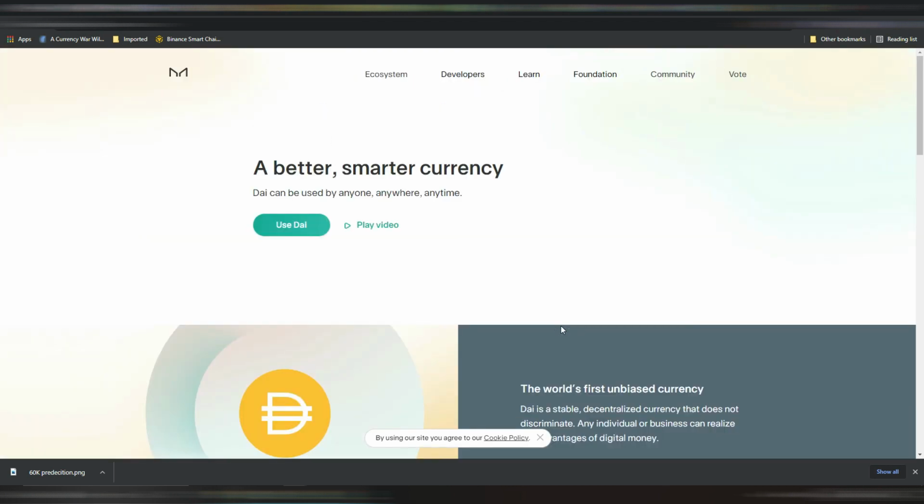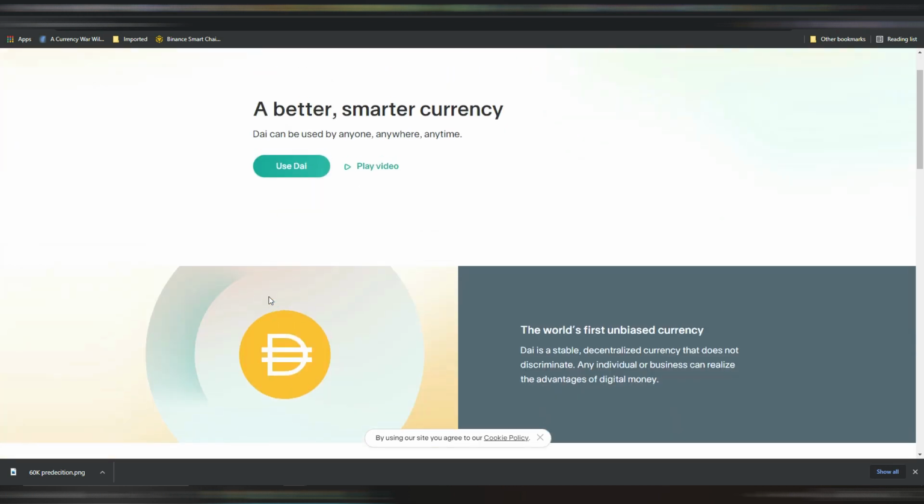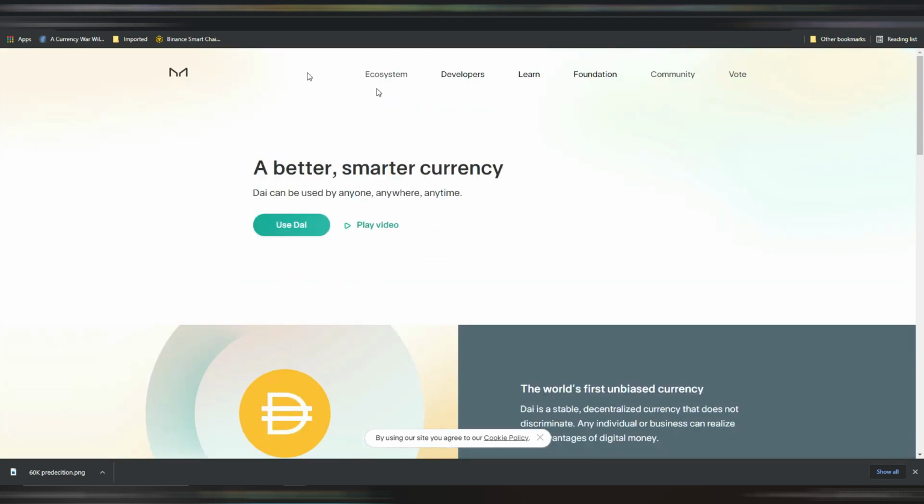So what is DAI? DAI is a stable coin. A stable coin is something that's pegged to something else. In this case, the unit of value to which it's pegged is $1. So one DAI is equal to $1. And how do you create DAI? Well, you put ETH into a vault and you create DAI as a collateral over that ETH.